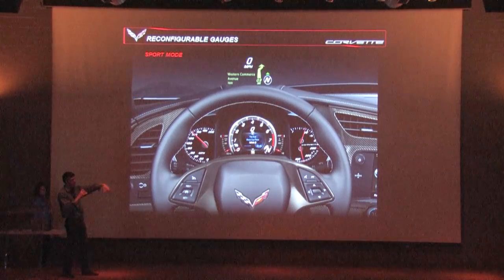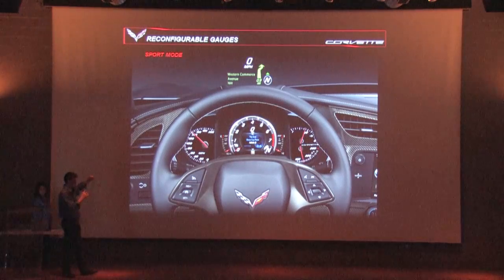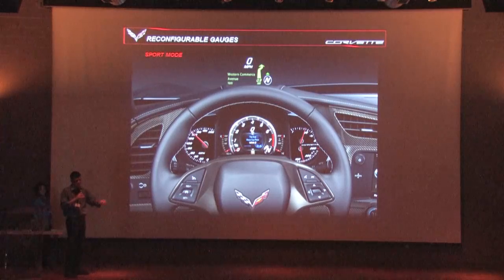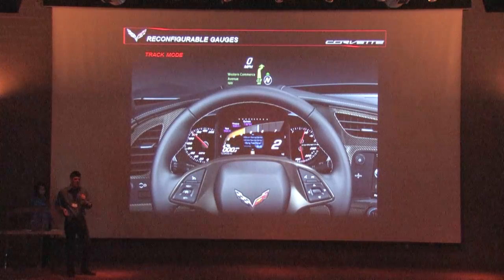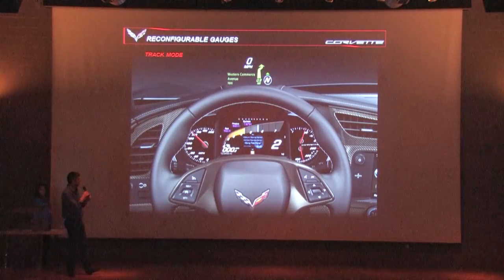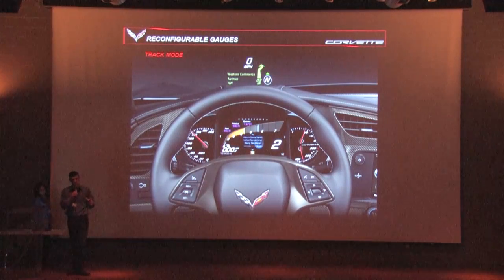The center is reconfigurable too, so you can see now it's showing like a playlist and speed that can just as easily show a friction bubble or tire pressures, that sort of thing. And then finally there's the track mode. This was inspired by the display in the C6R race car, that big bar graph tack. It's very big, it takes up the whole screen, so it's really readable in your peripheral vision.